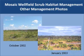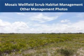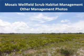So we started that in 2001. By October 2002 and January 2003, the large trees had pretty much disappeared. And here's a photo of what a lot of the Wellfield looks like today. Different burn units look different because we're burning them rotationally at different times.